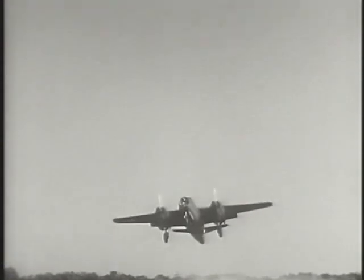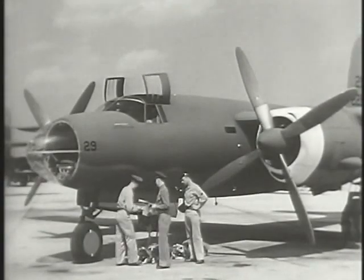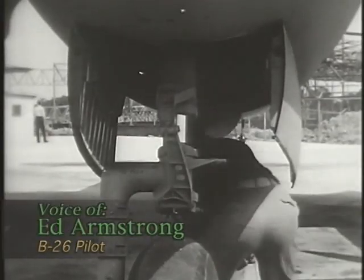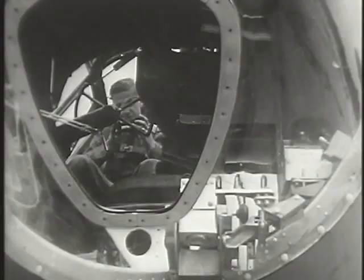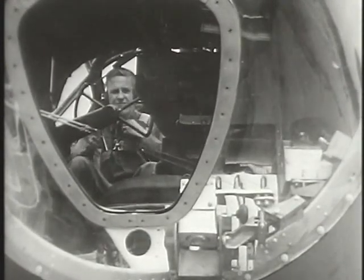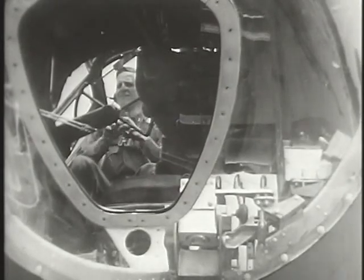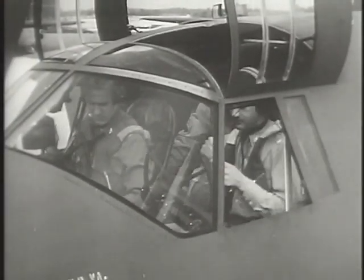Chief among these medium bombers was the B-26 Marauder. The B-26 was made according to specifications to fly at a relatively high speed, carry a heavy bomb load, and deliver the bombs. And safety was an added factor that came in as time permitted. But a great airplane. Once you got 100 hours in it, then you didn't want to get out of it.